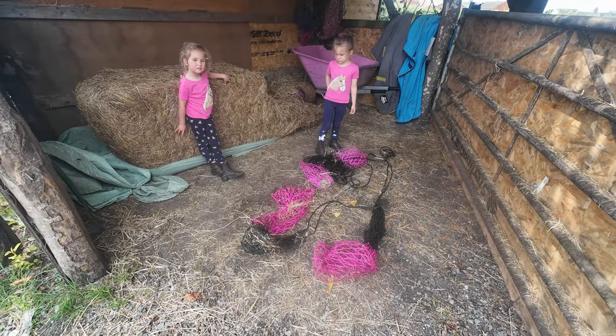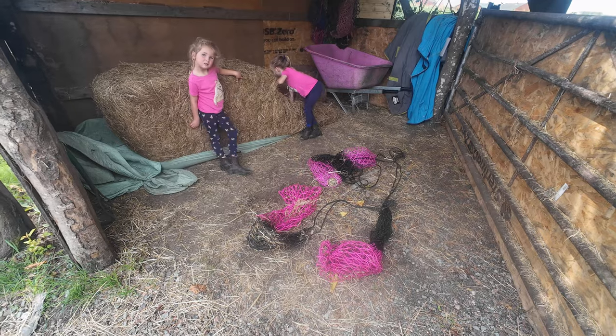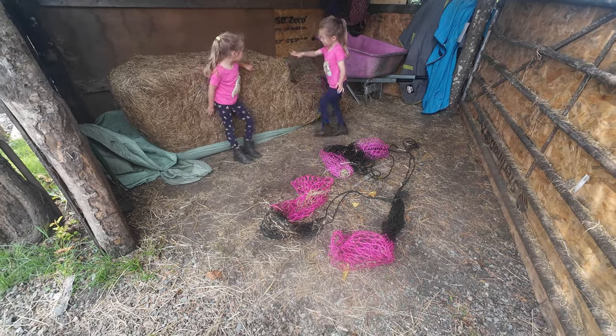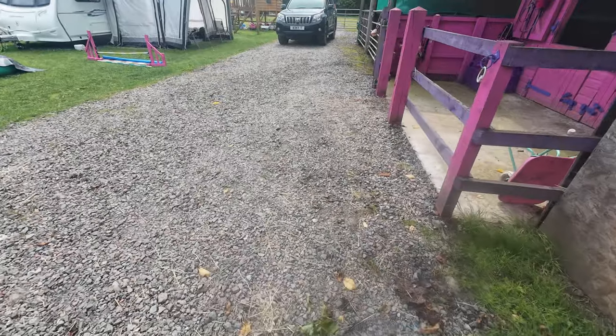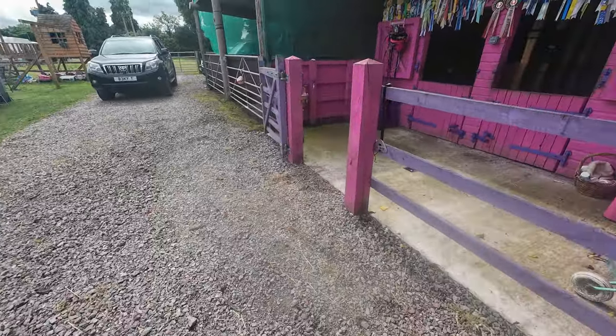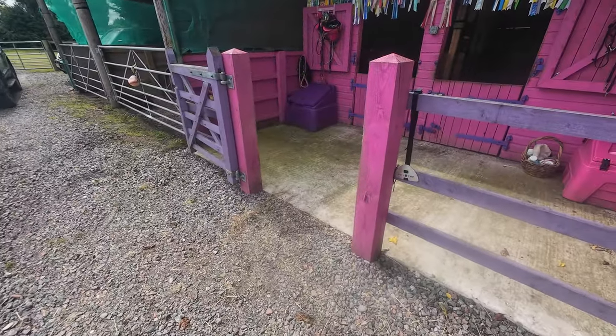Not going to fill it up now because I've got to sort out going for the list. This is what we've got to do. Plus, get off that, babe. Just get off the hay. Okay. So we'll fill them up a bit later on, ready to be packed up. Over here to your stables. To your stables now.